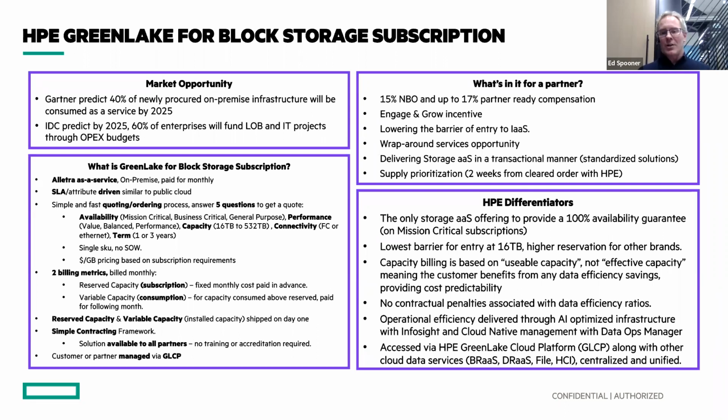The operations, and I'll come on to this in a minute. What makes HPE unique is the combination of InfoSight and Data Ops Manager to give a completely new and unique experience for managing storage infrastructure, and it's all accessed via the HPE GreenLake cloud platform, alongside all of the other cloud data services like backup and recovery. Soon we'll have disaster recovery and so forth.